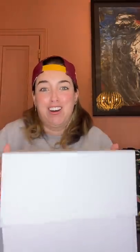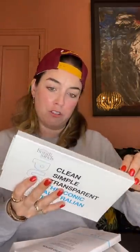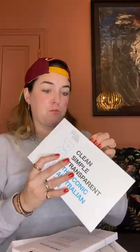But if you want a really good tan, Bondi Sands are very good. Clean, simple, transparent, the iconic Australian tan. And here it comes. Okay, so what's this? We've got a mitt. We've got another mitt. What's this? Is this the press release? Welcome to... Oh my God. It's one of those digital things again, like the one we had for NARS. I love that. How do we get in? Hold on. What the hell?